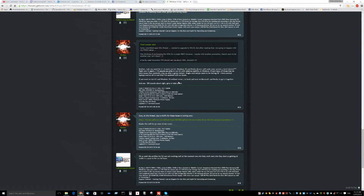It's a clusterfuck right now, and this is exactly what I'm talking about. Take my word on it, brother. If you have SLI on Windows 10, your system is a total clusterfuck. Only 1 in 10 people are able to run SLI with relative stability in Windows 10, and many of those still have issues that randomly crop up.